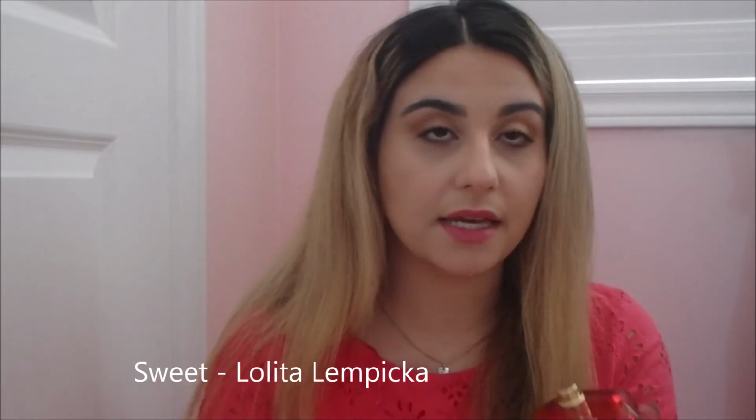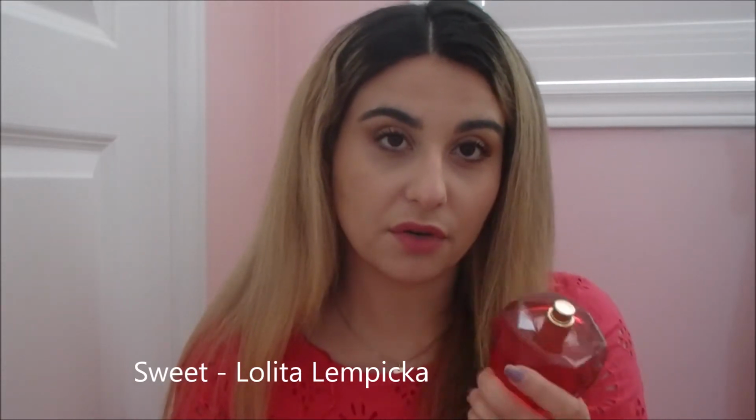And I really, really like Lolita Lempicka. I've had a number of her perfumes throughout the years. This one I picked up because it's supposed to have a very candy cherry note, and it does. I mean, I'm sure there's many other notes in here, maybe some vanilla, maybe some other fruits, red berries definitely, but what you get is very much like a candied 90s cherry.